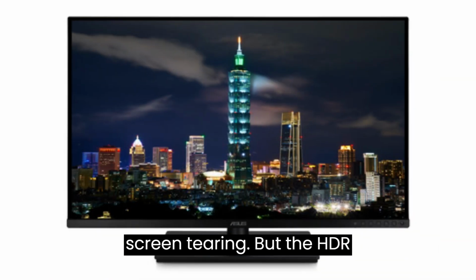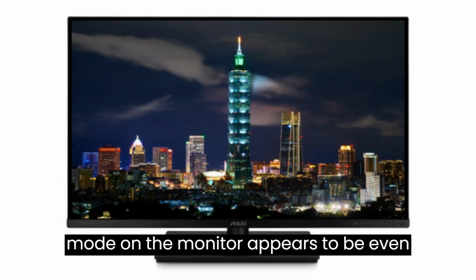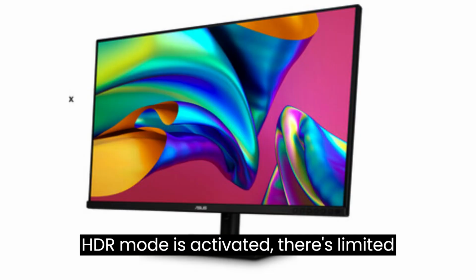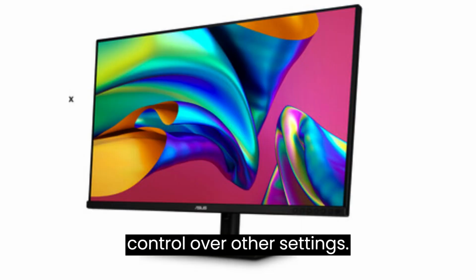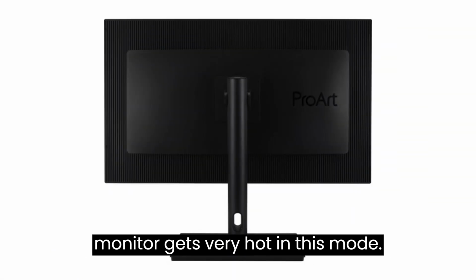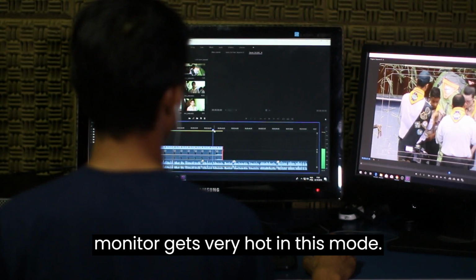But the HDR mode on the monitor appears to be even greener. Additionally, when the HDR mode is activated, there's limited control over other settings. Some users also mentioned that the monitor gets very hot in this mode.